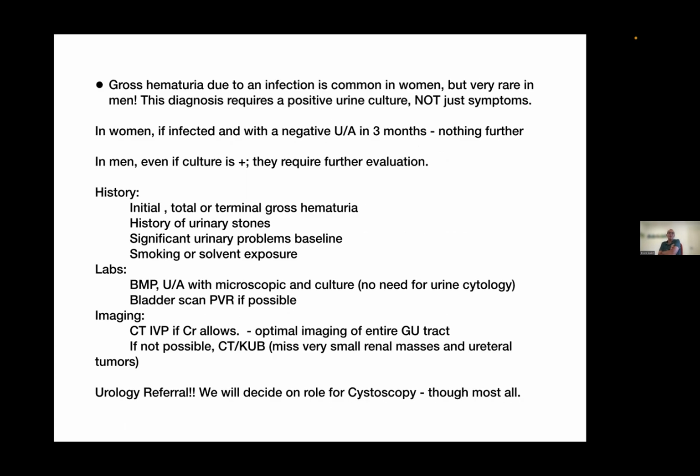Now let's get into gross and microscopic hematuria. One take-home point is that gross hematuria due to an infection is very common in women, but very rare in men. So if a man presents with gross hematuria and a urine infection, the infection is probably true but unrelated, so that man needs evaluation. Whereas if a woman presents with an infection and gross hematuria, and her urinalysis a couple of months later and repeat culture are negative, she really doesn't need anything further. The only exception may be an elderly person who's a heavy smoker, but in general, those people will get recurrent hematuria or microscopic hematuria and end up getting evaluated. But in men, even if their culture is positive, we need to see them.